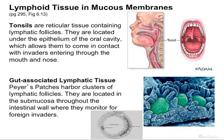The gut also has a lot of stuff going on because we eat junk, we eat things, and they're coming from the outside world, so we expect there to be antigens on them with some invaders that are not wanted, that just want to come in and do us harm. Maybe not even consciously, maybe they just need to survive themselves, right? So Peyer's patches, what they do is harbor clusters of lymphatic follicles, and they are located in the submucosa, which is right underneath the first layer of the internal part of the gut tissue. And there they monitor foreign invaders. And we will see how they function and how they deal with that when we get to the digestive system. It's kind of cool what they do.